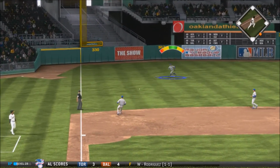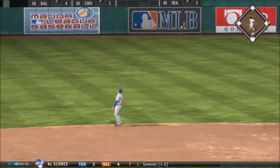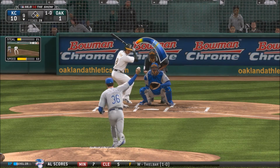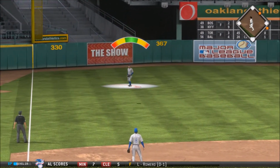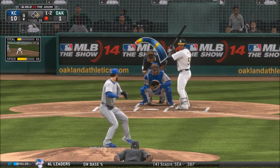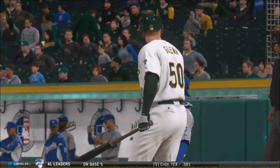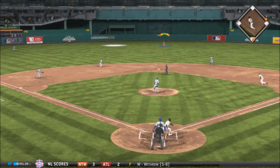0-2 count now, and that one's going to be hit over the head of Moustakas into left field for a base hit. So we're going to let Hutchinson close out the game, see if he can get his stats more reasonable. I mean, above a 7.0 ERA at this point. That one's going to be popped up into left field. Kent Mathis is there to make the catch, and there will be another one down. 1-2 count, and that one's going to be a strikeout. It's like the 5th or 6th one for Hutchinson, so really showing the potential he still has.